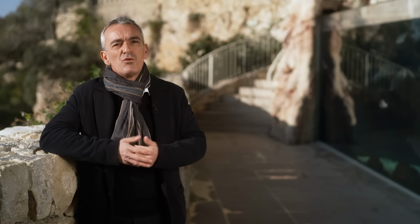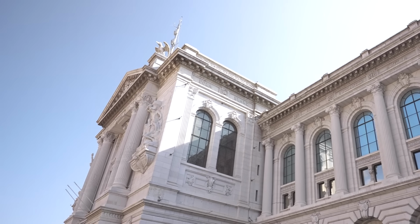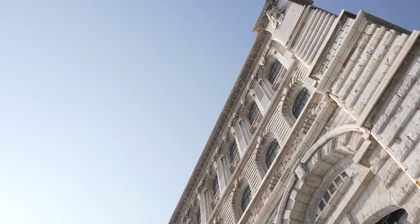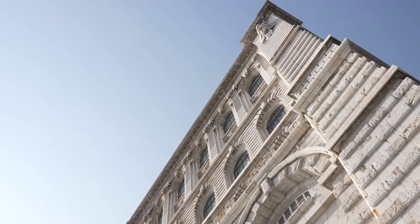From the early 20th century, thanks to Albert I, this is one of the emblems that have enabled Monaco to convey an image of Monaco internationally. This museum, embedded in the rock, is today an example of technical prowess established in the early 20th century that has remained traditional and iconic for 120 years.